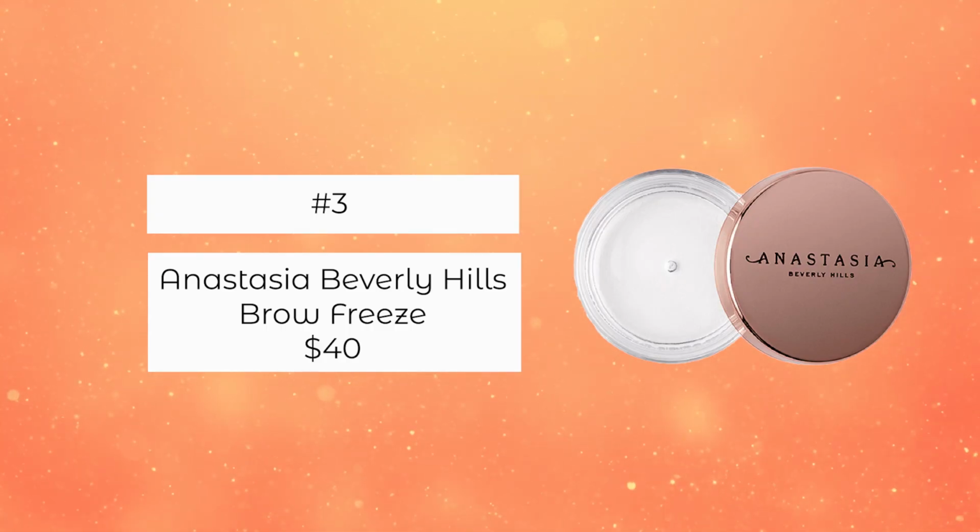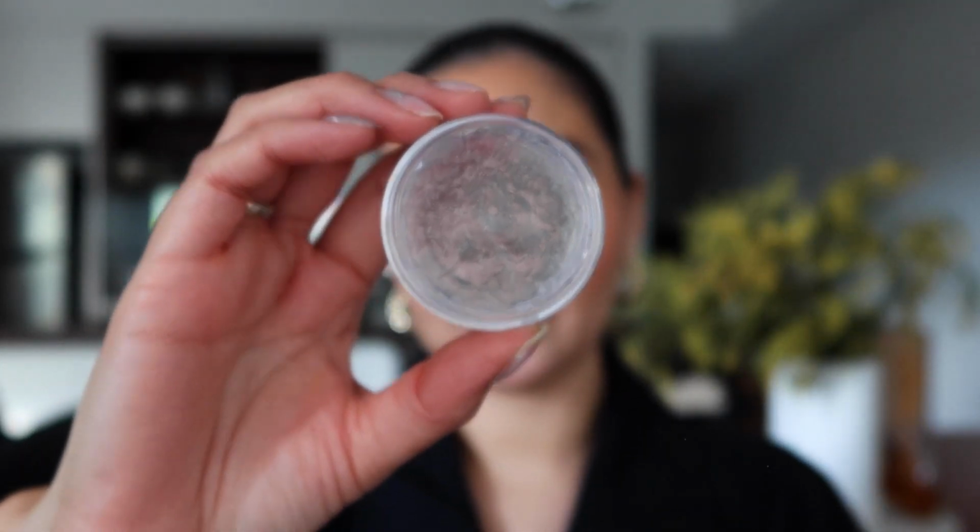Then next up we have Brow Freeze. This is, I would say, the most popular brow product from Anastasia now. I think that this has taken over Brow Wiz and Dip Brow in popularity. This is a styling product. This is what it looks like. It's completely clear. It's basically a styling wax.